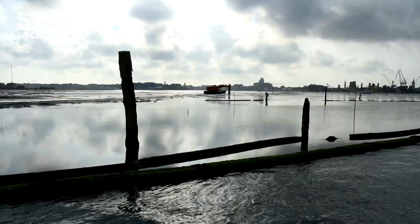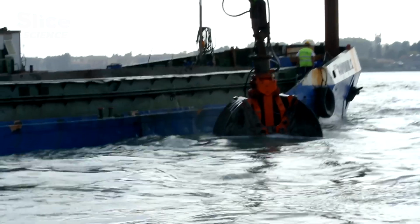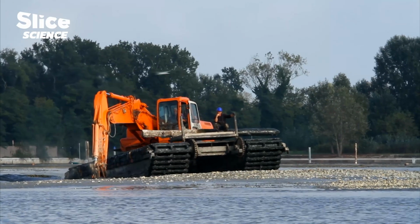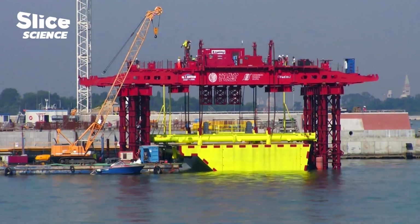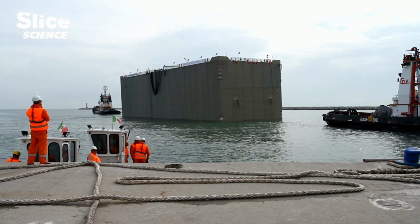Battling high and low water has been a part of Venetian life for hundreds of years. The MOSE project, however, is the most complex and massive naval engineering project in the city's history.